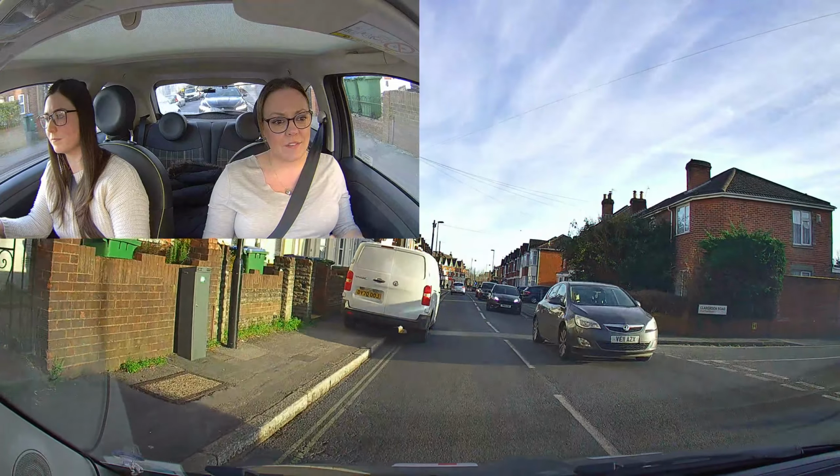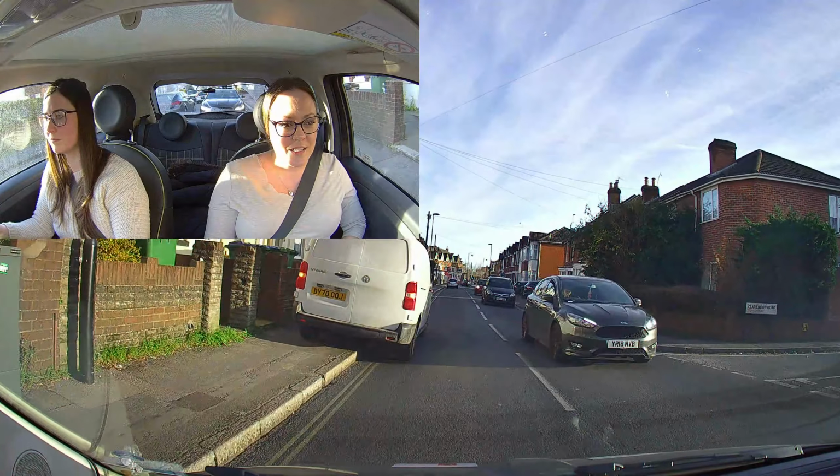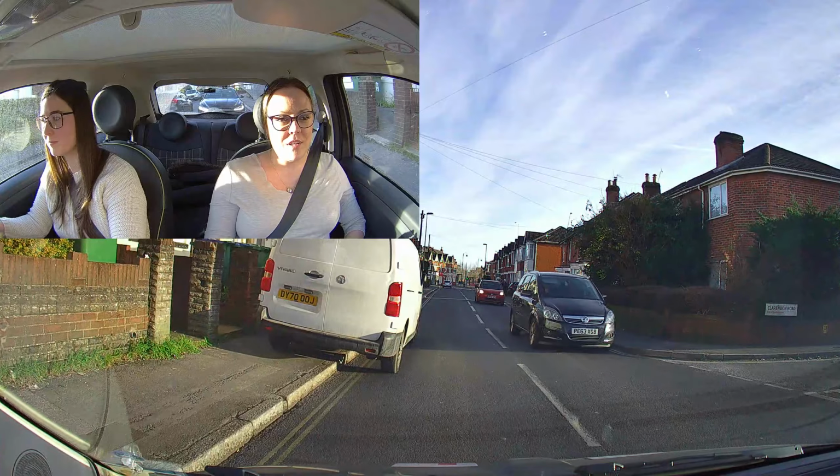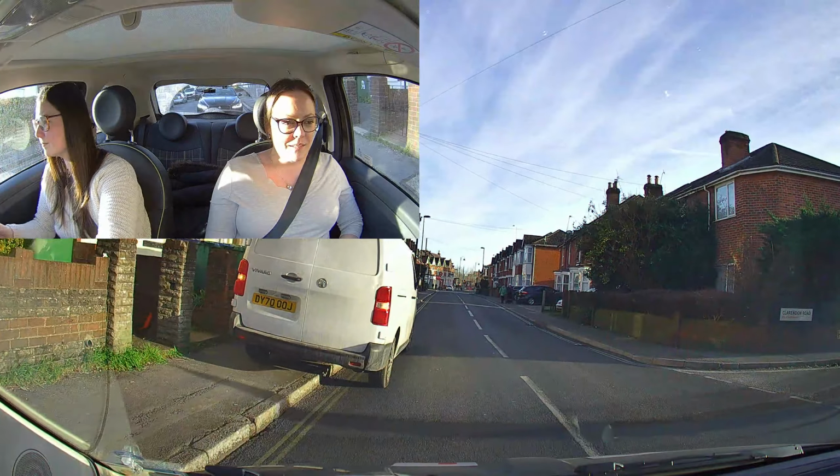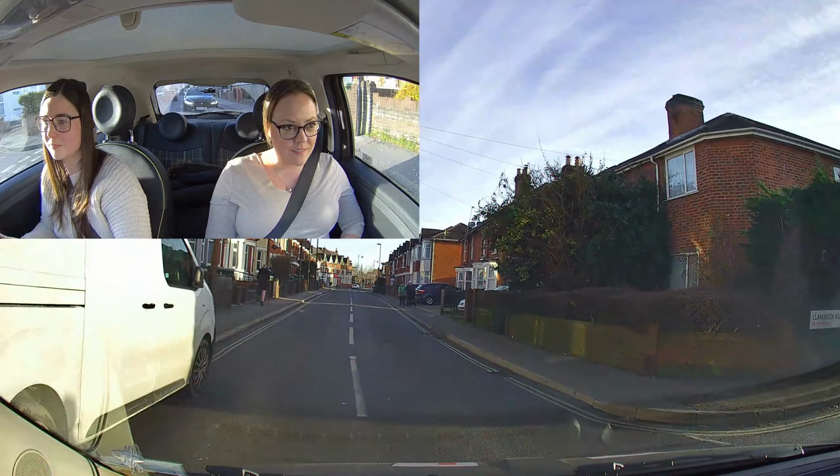Rolling if you can. If you have to stop, that's fine. Good. Now you're in a good position to overtake when it's safe. Well done. Lovely mirrors as well.